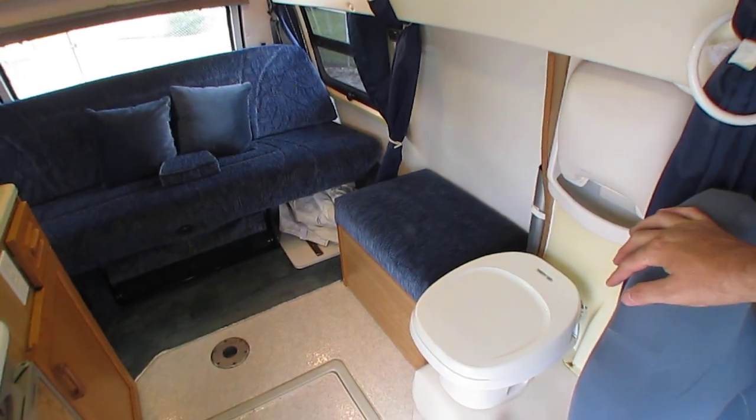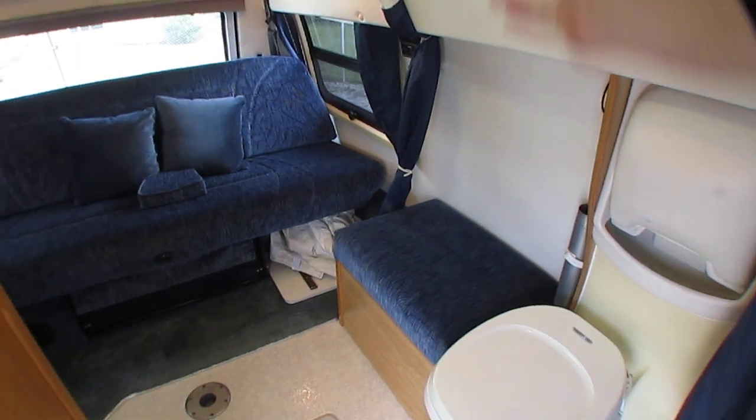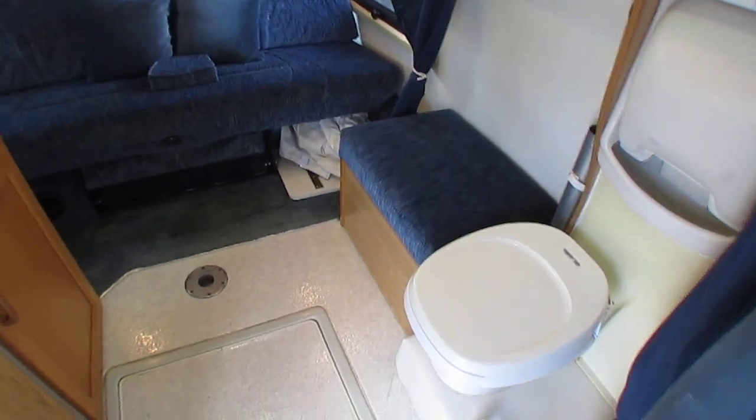Most Class Bs have a very small shower, but this particular one, folks, is big. In fact, the shower, and I'm going to try to show you the shower curtain right here, goes all the way around this area. So this is all custom built by Leisure Travel.